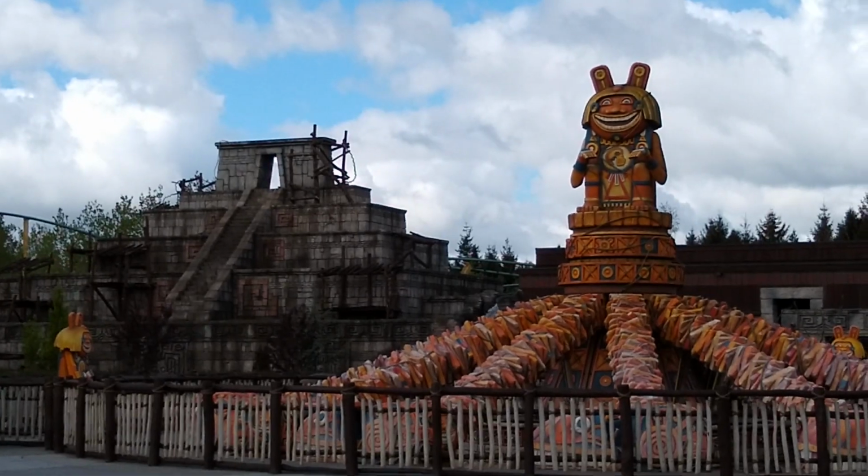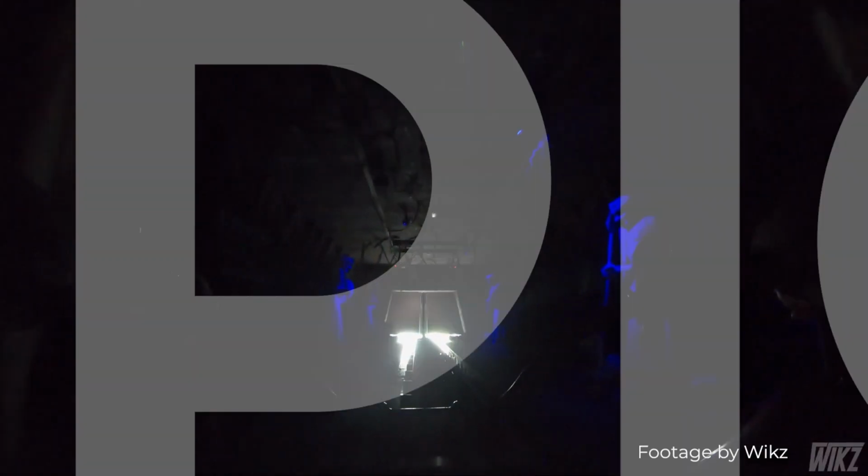The station itself is a nice Aztec temple with some nice theming here and there, some audio, some jewels around, because that's what the name Juvelen means. It means the jewel. The station itself feels kind of epic. It's not a super detailed theme, but it is very fulfilling. And of course, there is the pre-show, which is also epic.